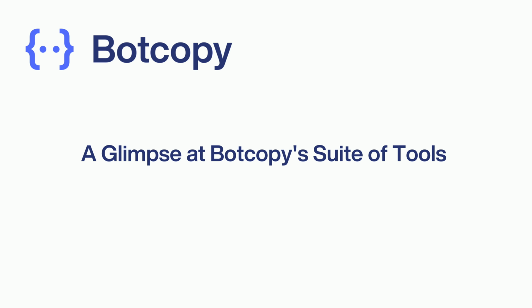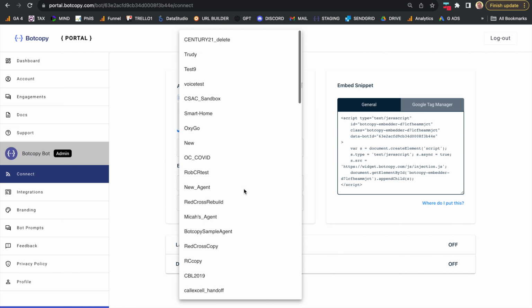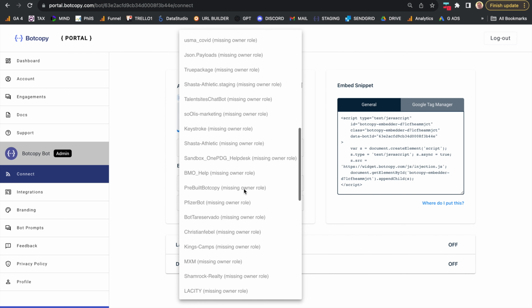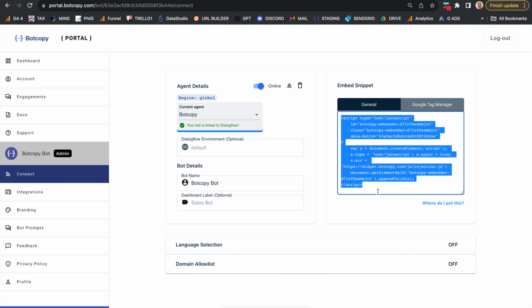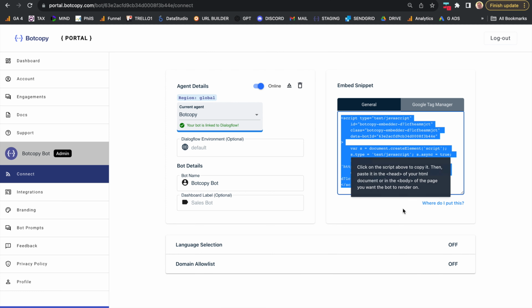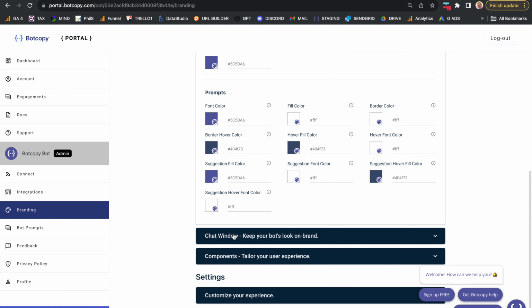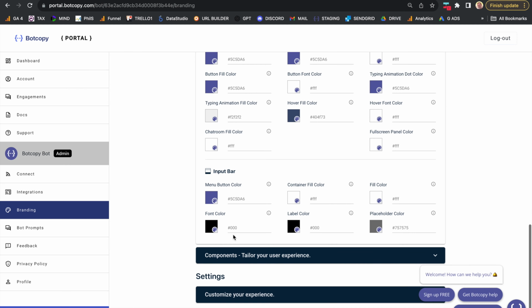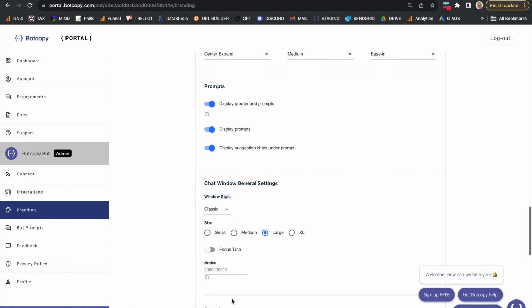So now you have a sense of just how powerful the Botcopy approach can be. Let's take a look at what it's like to actually use it. When you first log in, you select your Dialogflow platform. All your Dialogflow agents will appear in this dropdown. You can set up your language preferences. And on the right is the embed snippet that you can easily add to your website's code base when you're ready to launch your bot. The branding section is designed to give you thousands of options, from colors and loading animations and suggestion chips. Your front end can be designed in minutes instead of months.